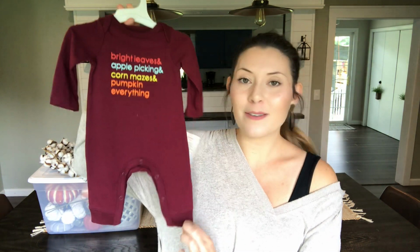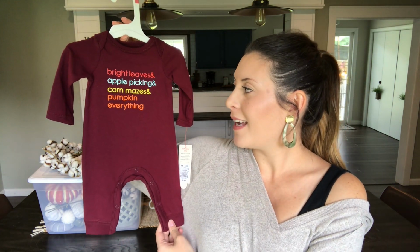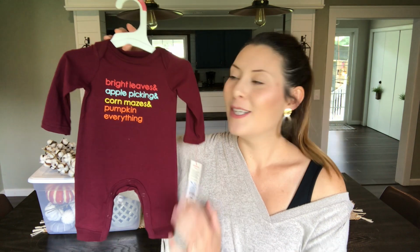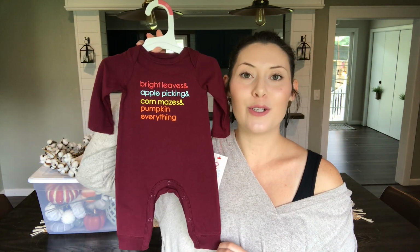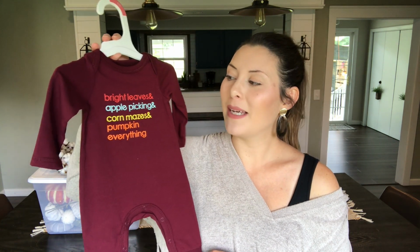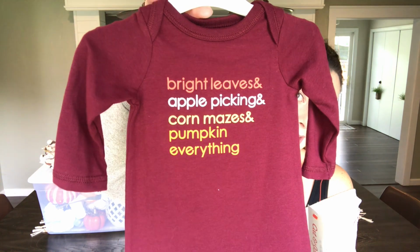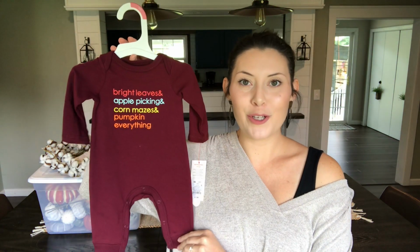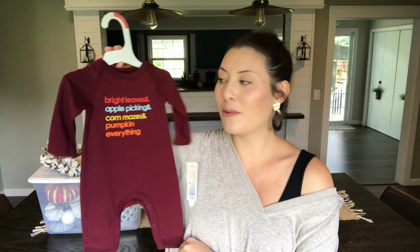So it's like a little romper, and it says bright leaves and apple picking and corn mazes and pumpkin everything. So I'm normally not one to get all wordy on my clothing, but I thought this was so sweet, so I had to pick it up, and it was $7.99. So this is what it looks like up close. Super cute. If you have any little ones in your life, or anyone who is expecting a little one, this is perfect.